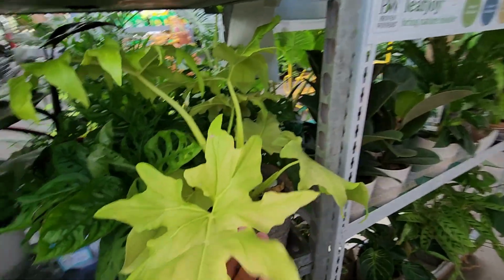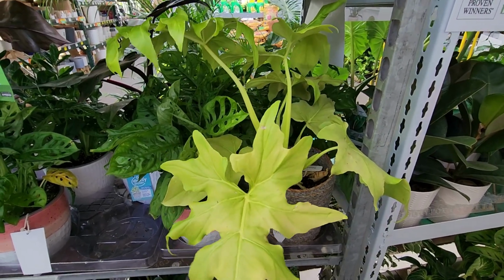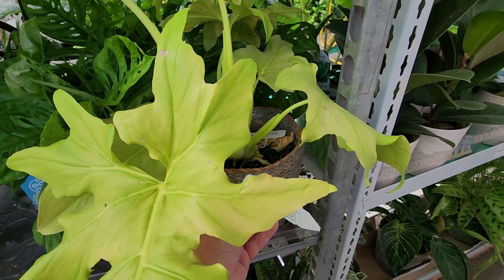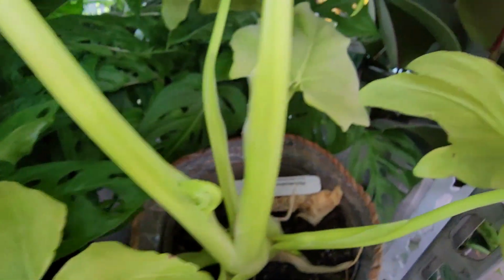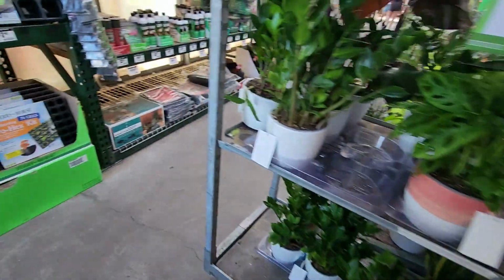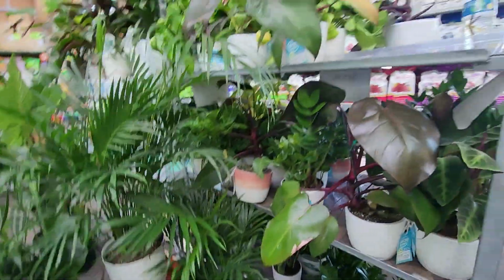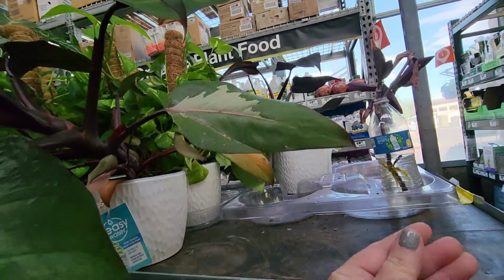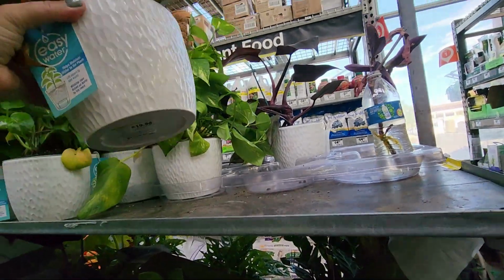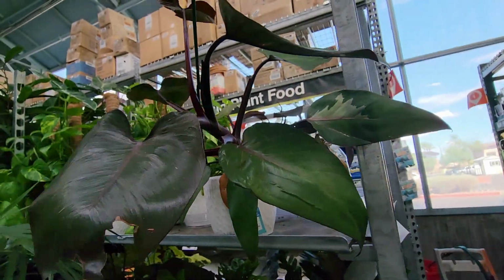And then also on the Leaf Joy, they have these Celoums, golden Celoum. I have a small one, $29.98. It's growing a new leaf. Oh, they have, is this a pink princess? Let's see what it says on the bottom. Yeah, it just says Philodendron. Maybe that other one's a pink princess too, with just no variegation on it.